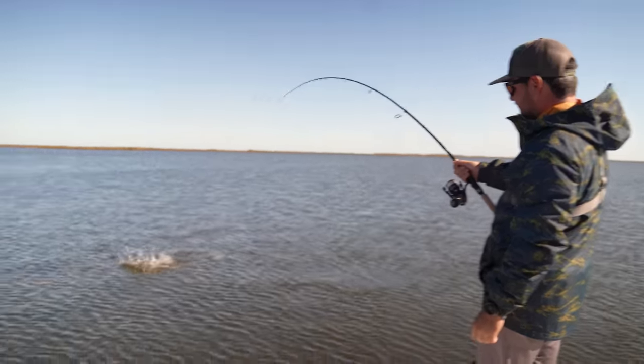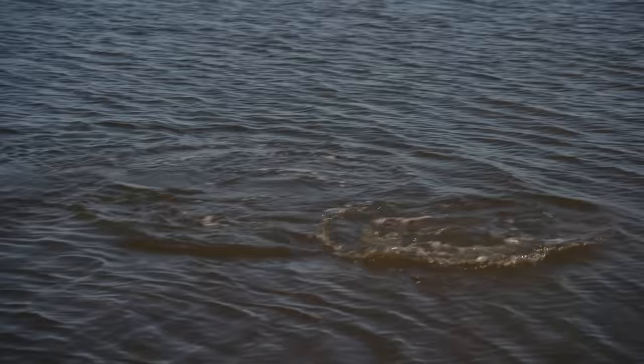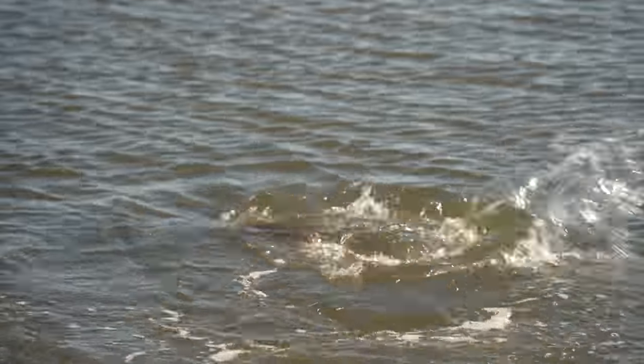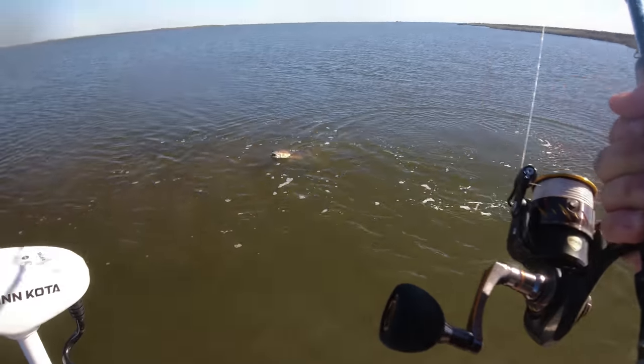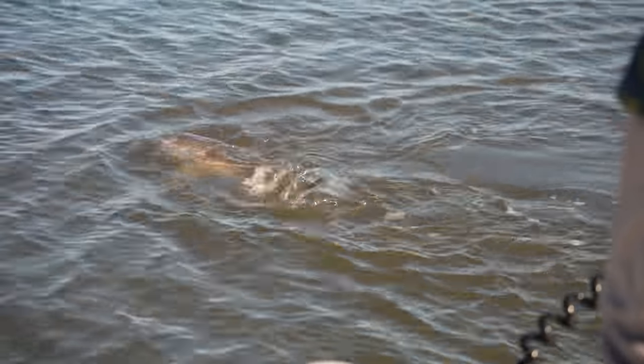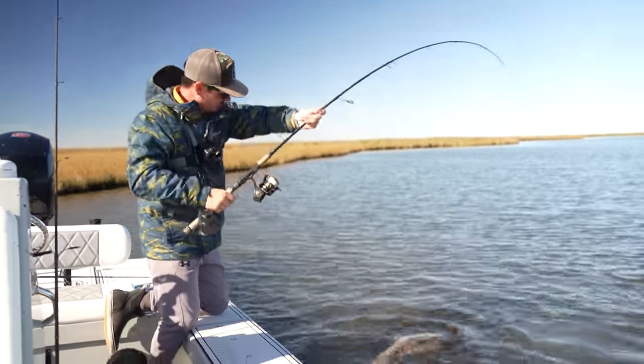Whew. That's awesome. That is awesome. Big red fish on light tackle. All right, we're getting this guy in. It's a nice one, real nice one. It's like they're almost purpley in this water. Check that out. Huge, huge head on this fish. Come on, come on. That is a big one. Really big one. Really, really big one.